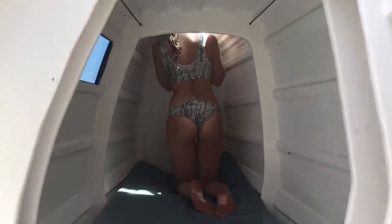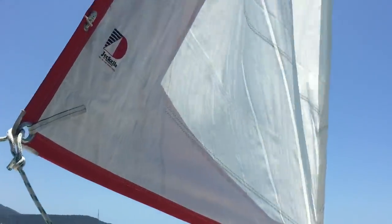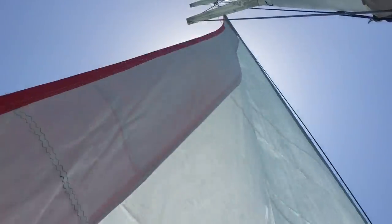Is this the bed that we would have, babe? Sure is, I think. How's it looking? It's looking good. It's looking like a good day for a test sail. Yeah, totally. I was really nervous to take this boat for a test sail, as the owner of the boat wasn't on board and Sage and I had never operated a large boat together.